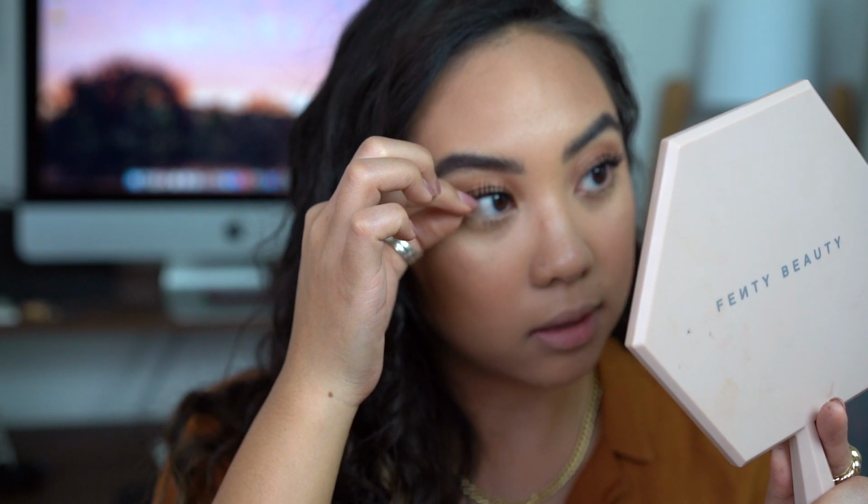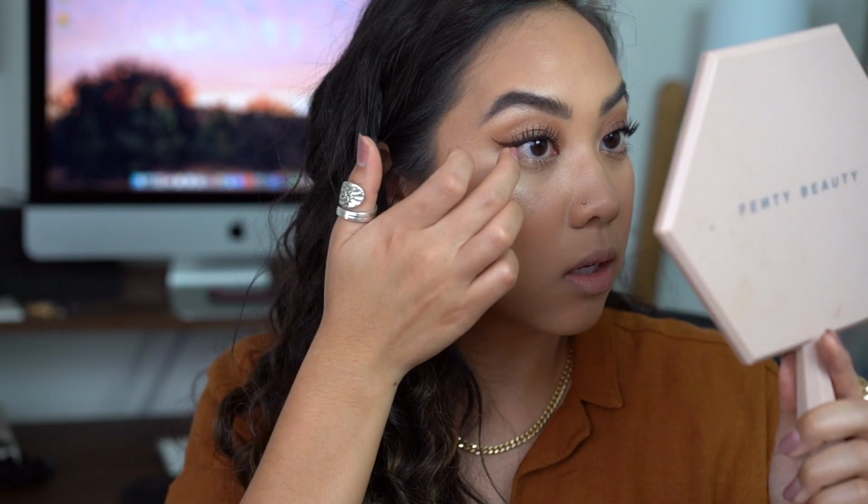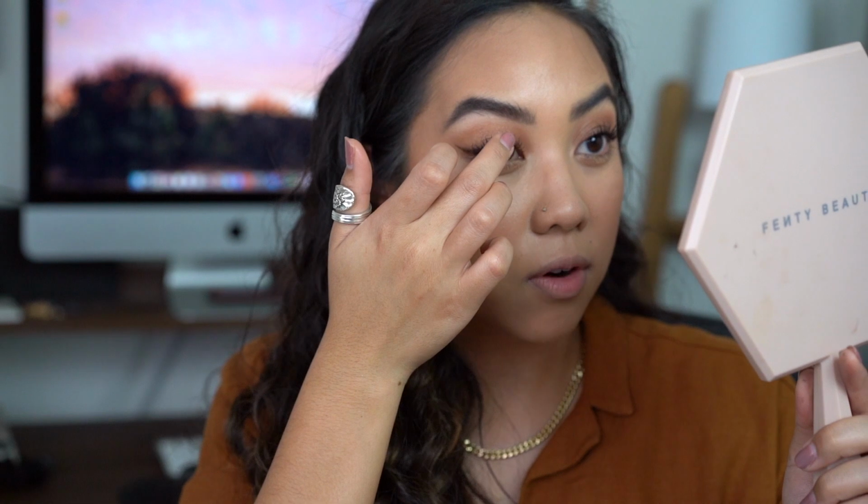It does give me that length. It has really good volume actually. I like how separated my lashes are looking on both sides. I hope you can see the difference. These are clumped a little bit more together than this. This is more separated and more defined, but it looks good. And my lashes did not fall, the curl didn't fall when I was applying it.